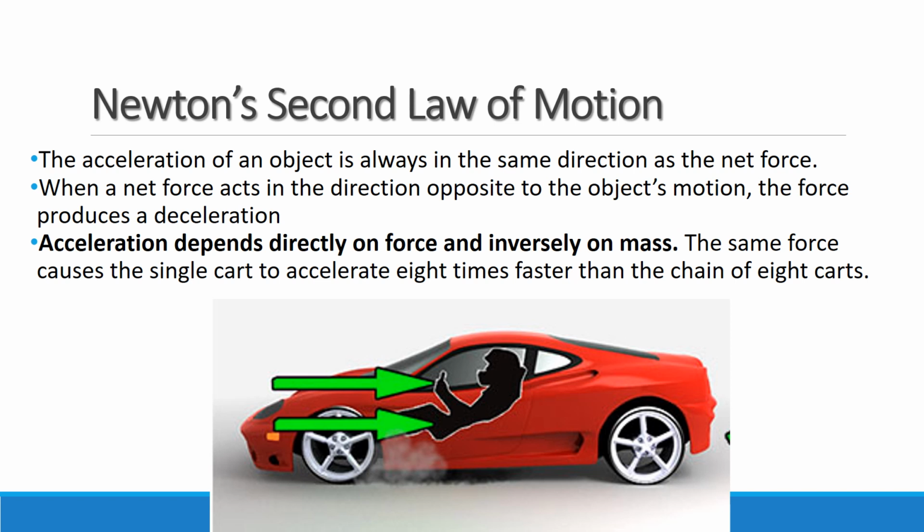So less force for the empty box and more for the larger box. And it's something that we kind of know, but we never break down the laws and talk about it. So this is Newton's second law of motion. It's force equals mass times acceleration.